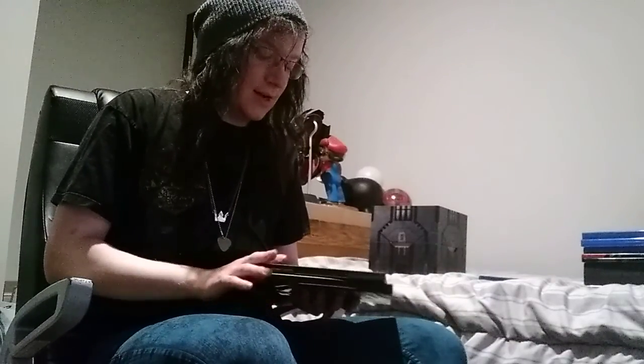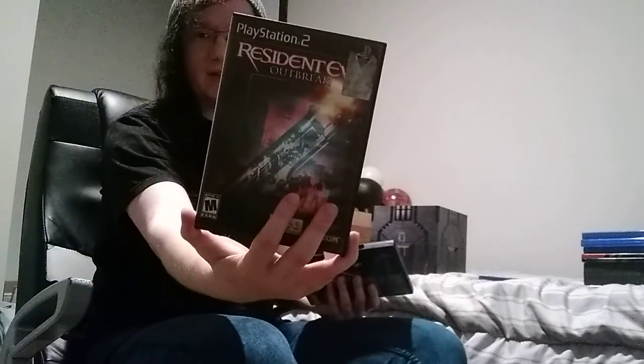Next up, go over the two games I bought from Comic-Con. I picked up Resident Evil Outbreak for the PS2. It's missing the manual, and it's in a Blockbuster case, but I had to pick this up because this is a game from my childhood. My original copy I don't own anymore, but I loved this game as a kid.